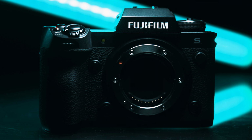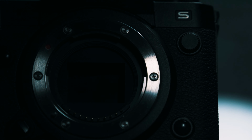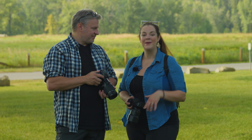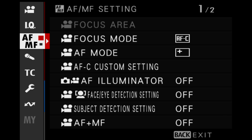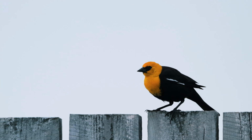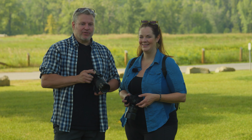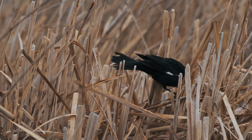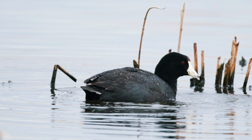Now I have a 26 megapixel backside illuminated stack sensor. That gives me really fast readout speeds. The rolling shutter is very well controlled with the X-H2. Yeah, and of course we have the same processor in both of these cameras, and so we have the new autofocus performance. We have face and eye detection, we have tracking for things like animals, birds, people, planes. Now there's a lot going on with the autofocus systems in this camera, and I've had some quality time with the X-H2, and it is by far the fastest and best focusing Fujifilm camera that I've used.